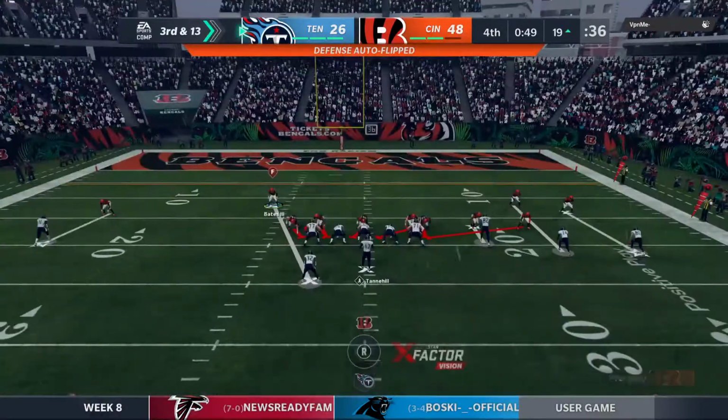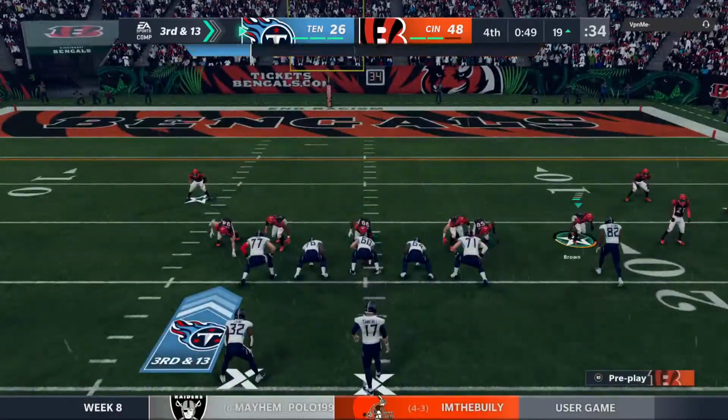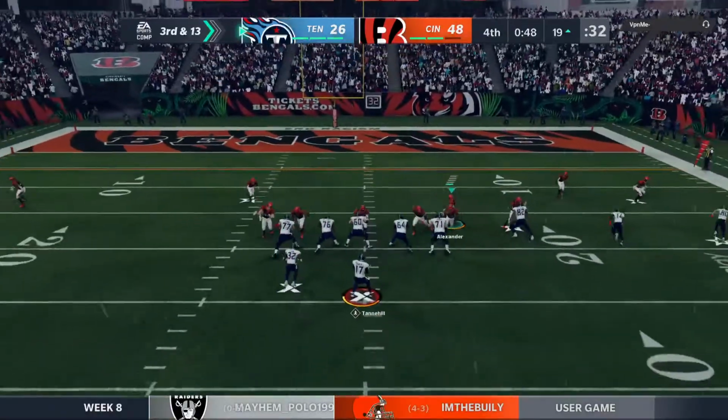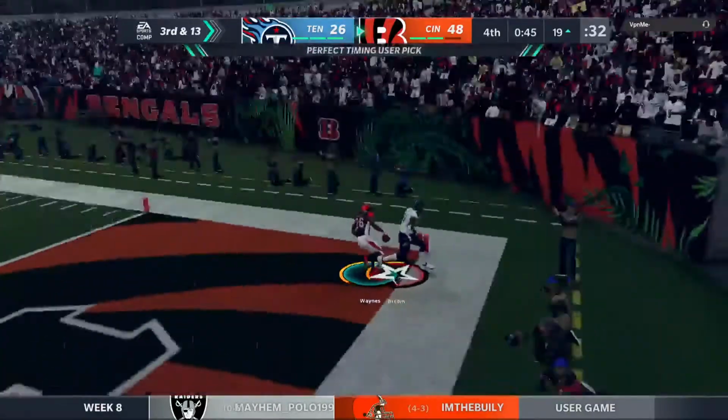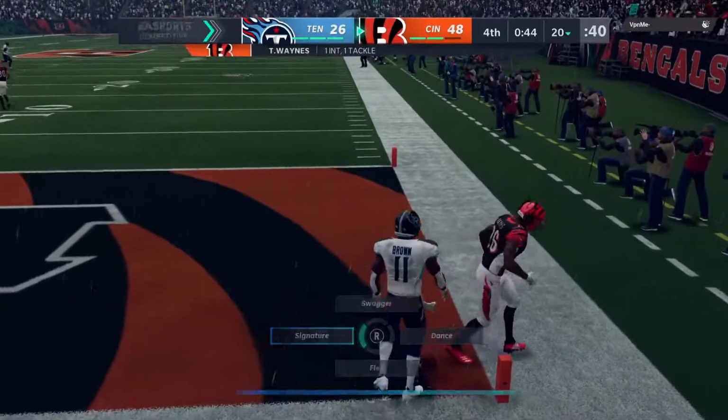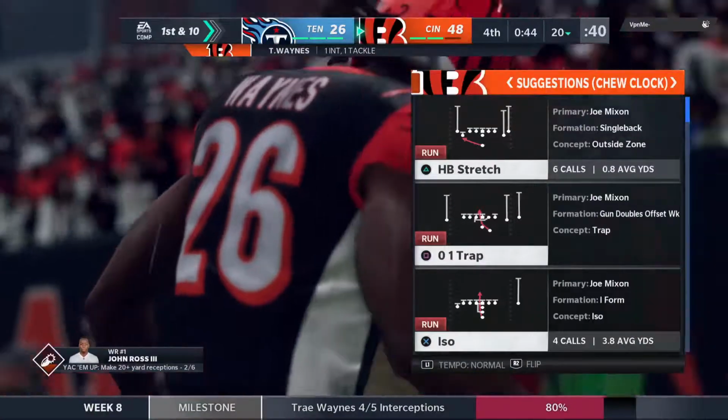Toward the end zone, but that's going to wind up incomplete. Normally you think the tight end's going to be able to catch the football and handle that contact, but in this case, maybe a little too much target to hit. That one was timed well. Incomplete. And oh, it'll be intercepted. Picked off by the former first-rounder Trey Waynes.